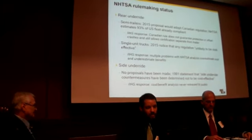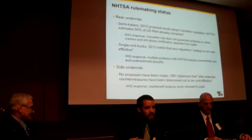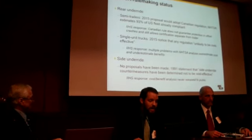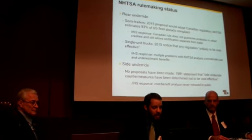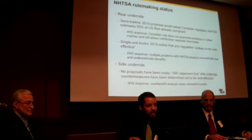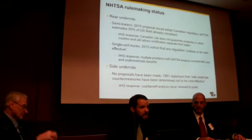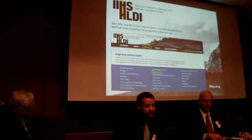So these are the kinds of things where I don't think you should have to do a cost benefit in this way, but if you're going to do it, you at least need to get the data correct. And so we don't think that that has happened. Side underride is harder to comment on because they've made one statement that I'm aware of in 1991, just saying it wouldn't be cost effective, but they never published any data to support that. So I can't even tell you what that's based on because it hasn't been released.